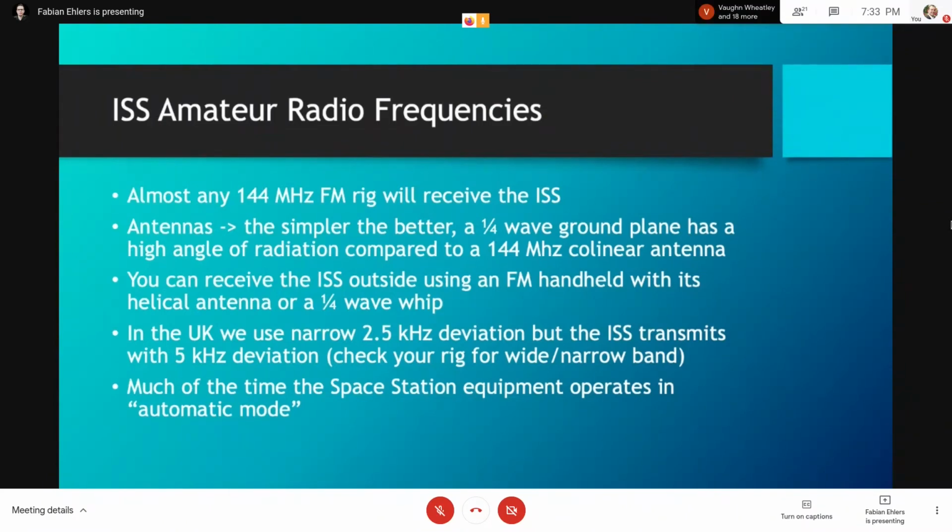And then in the UK, we actually use the narrow 2.5 kilohertz deviation. The problem is the ISS transmits with 5 kilohertz deviation. So we need to make sure that in our rig, we can use wide and narrow band. Luckily on my Baofeng, there is a possibility of changing from wide to narrow.